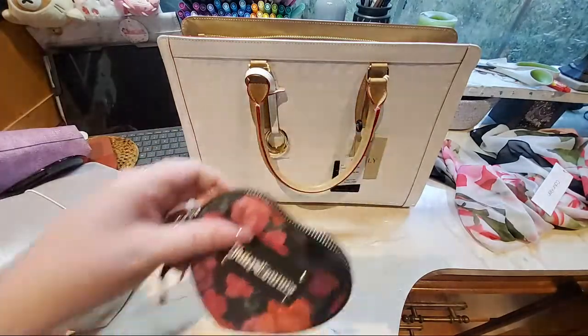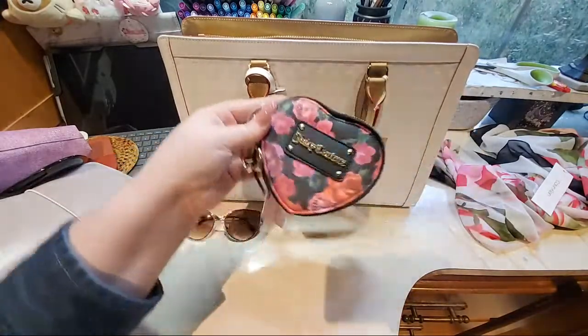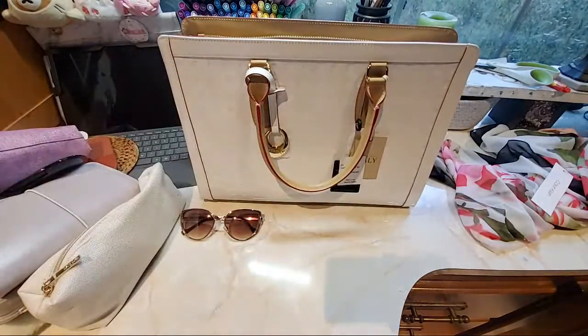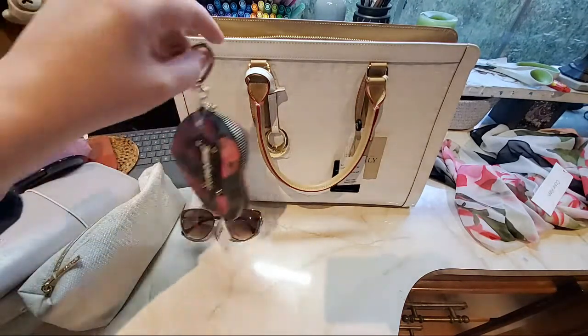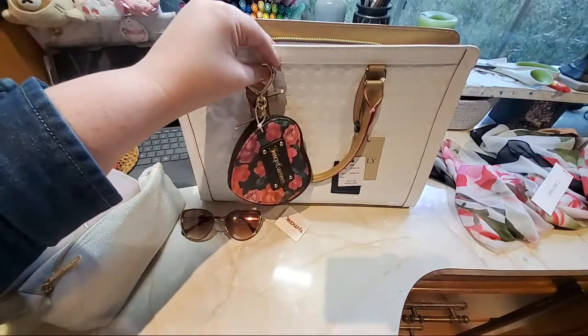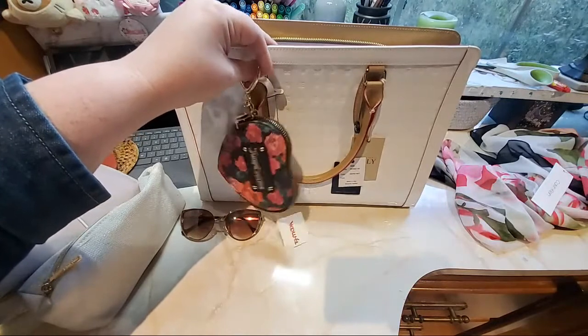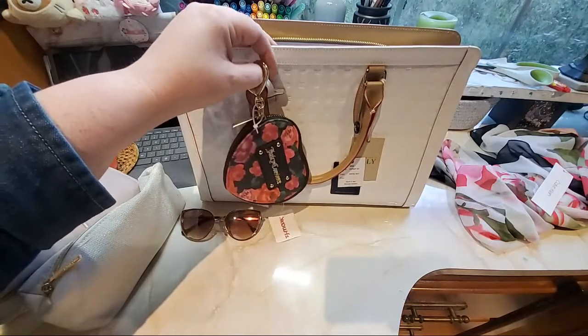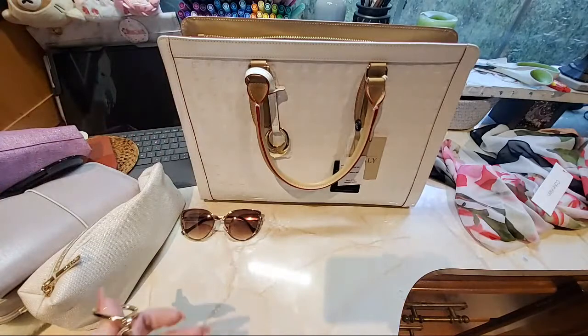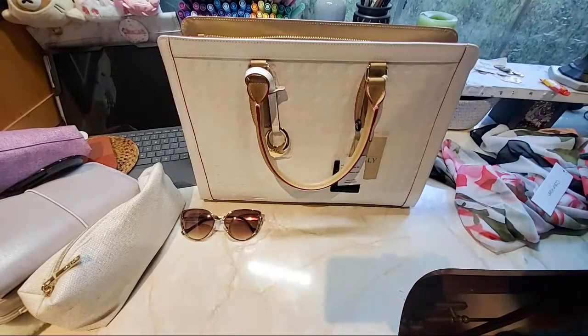So, let's get this stuff off because I was thinking of hanging it here maybe, but I almost feel like that cheapens the bag a bit. What do you guys think? Give me your thoughts. I don't have a pink or red bunny. I don't really have a Valentine's keychain or thing to decorate the bag, so that's why I got this. But I won't be taking this back for sure because I really like it.